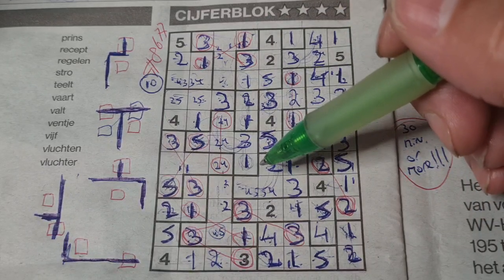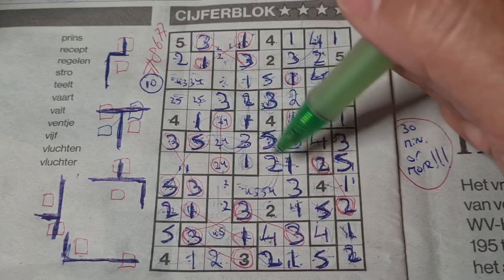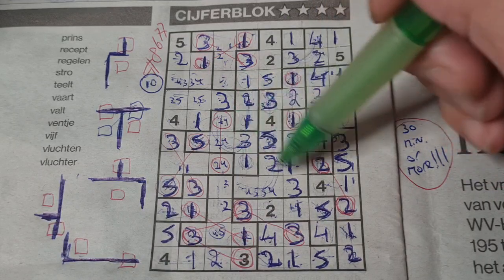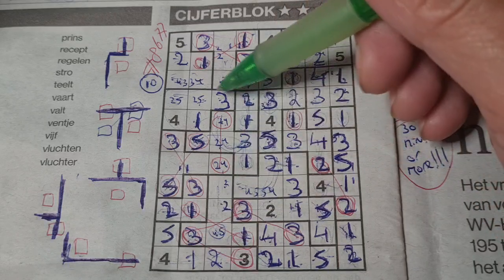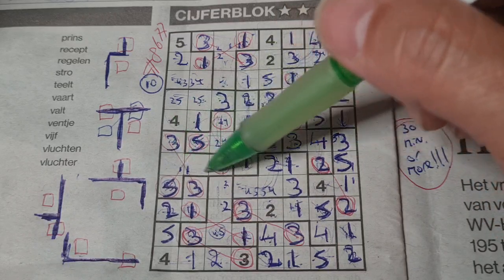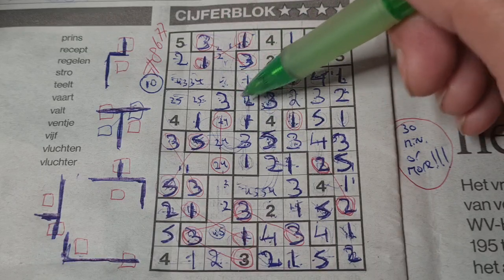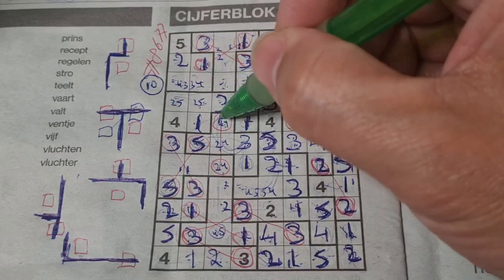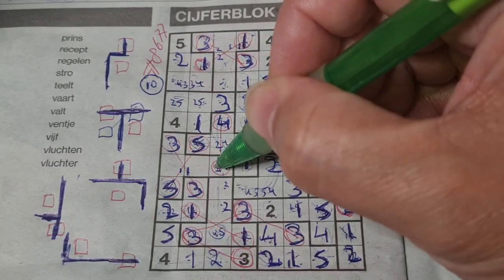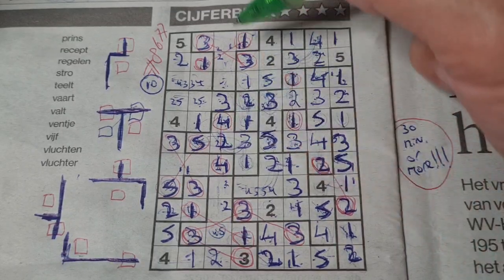Now I need to think. The hard part. 2 and a 4. I'm stuck here. Think. Overlook this 2. 2 and a 4. We have a 2 here. So this box should be a 4. It is connected with that box, so it should also be 4. 1 box left in this area for 2.